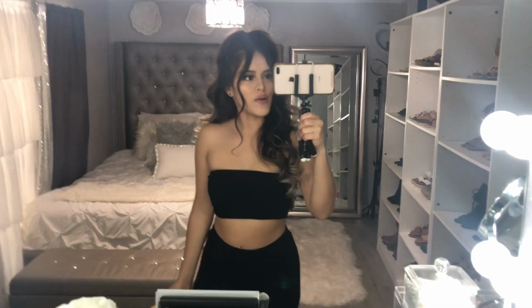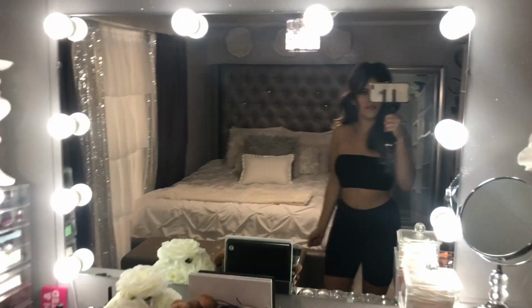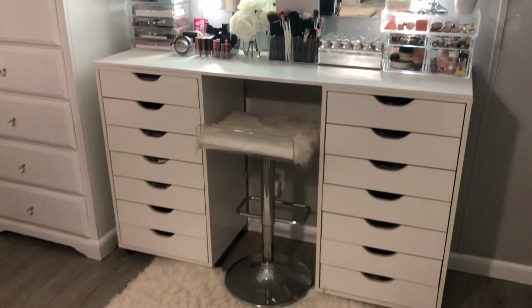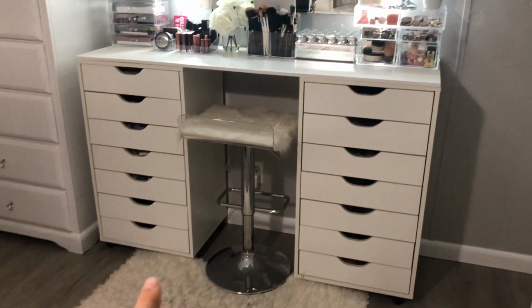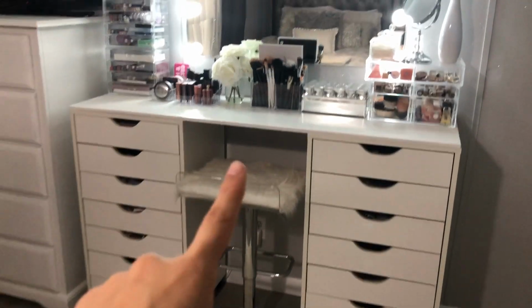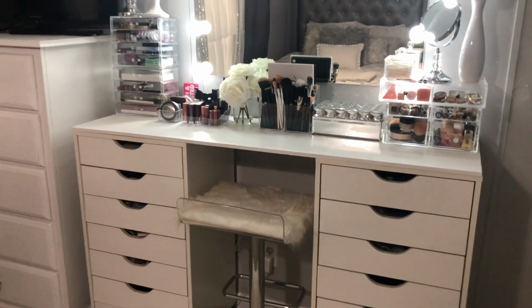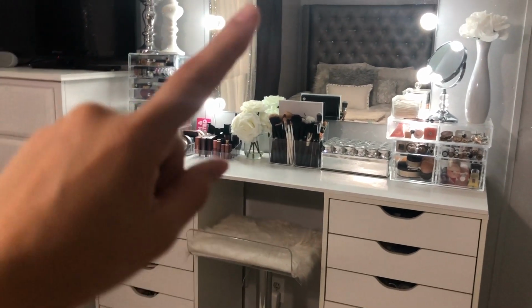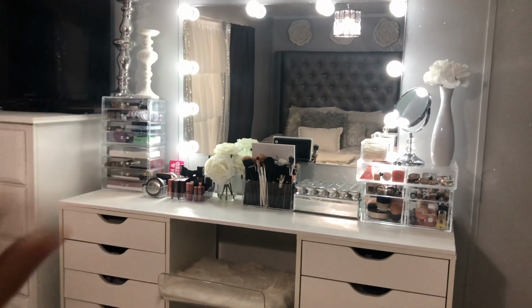Okay guys, so we're gonna go ahead and get started with my favorite part of my room, which is my vanity. This is what it looks like. I did get this rug from Ross. I got my vanity chair from Burlington. I did get both of these from Amazon, as well as the lights that are going around.